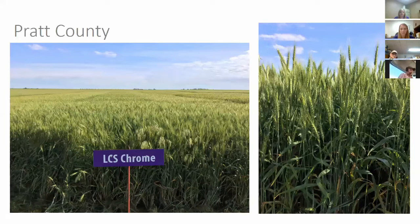My concern with Chrome for South Central Kansas would be its maturity, right? It is on that medium late side. It is a fuller cycle type of variety. And with that, it can get caught on the heat whenever we have the summer that comes in a little bit earlier, summer temperatures, I should say. It can really get caught up on the heat. It has a pretty good protein content, so very good quality there. But again, it is a little bit on the late side.